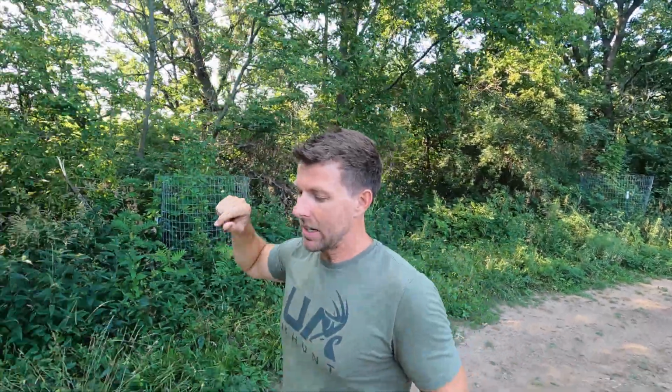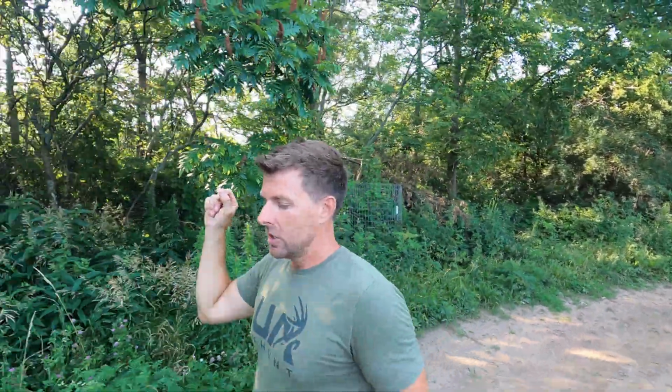Access, stand location, hands down, once I figured that out, I've been taking down some real nice bucks. Super critical, not talked about enough in my opinion. You get that figured out, you're gonna take down more and bigger deer. Let's get to number 3.